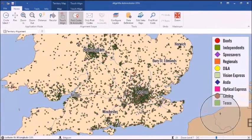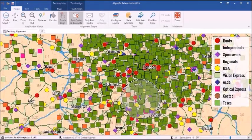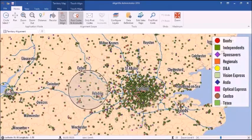And you can see these are the different segments that we have. What we've used is the different types of stores as the segments. So in this case, we've got Boots, we've got Donald and Atkinson, we've got Independents. You can see there's absolutely loads of Independents. We have Vision Express, Asda, and all the like. So we can see those and we can see where they are on the map.